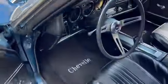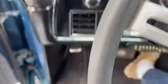Grab the keys and we'll fire this thing up. All right. Let's see, one pump.